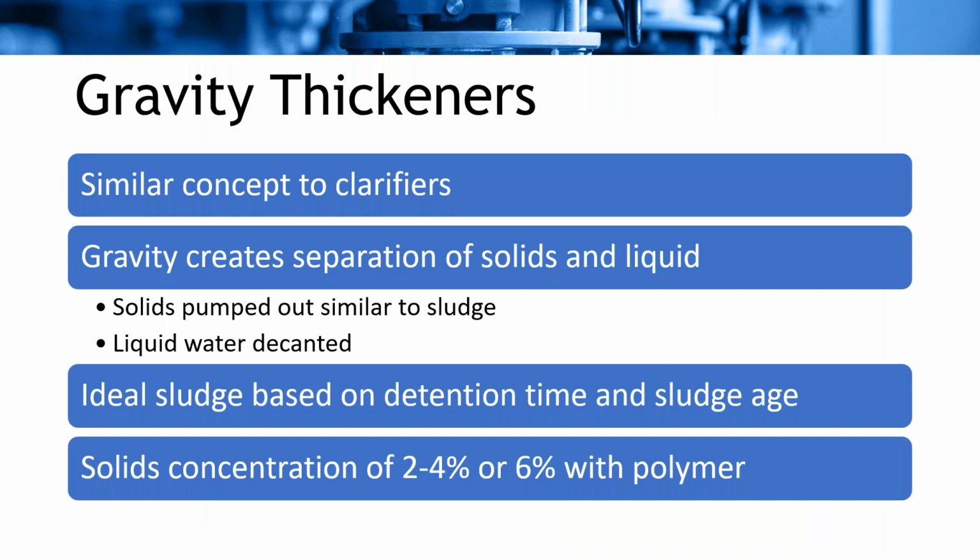So gravity thickeners are a similar concept to clarifiers. You're using gravity to separate the water from the solids. The solids are pumped out, and it's similar to sludge, and the liquid water can be decanted. The ideal sludge is based on detention time and sludge age. Older sludge does not always work well because it is subject to denitrification and gases from septic conditions.